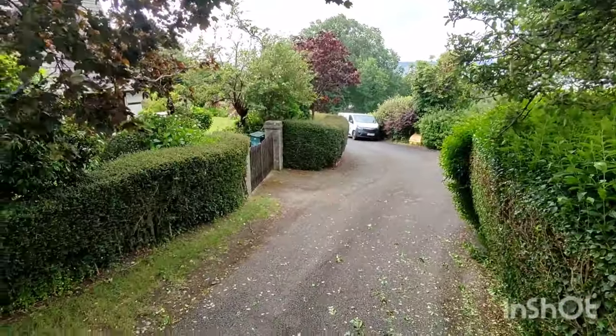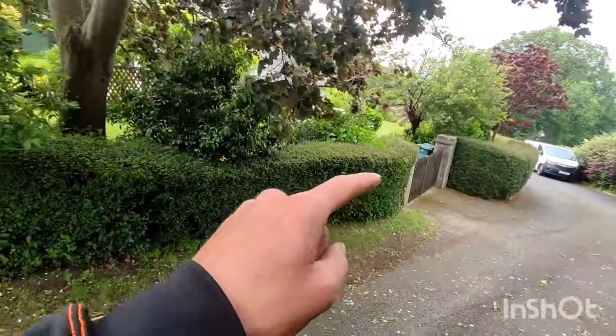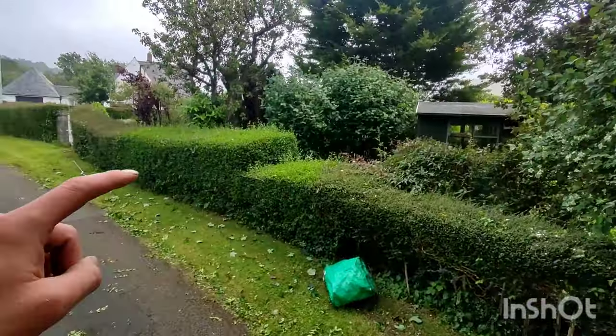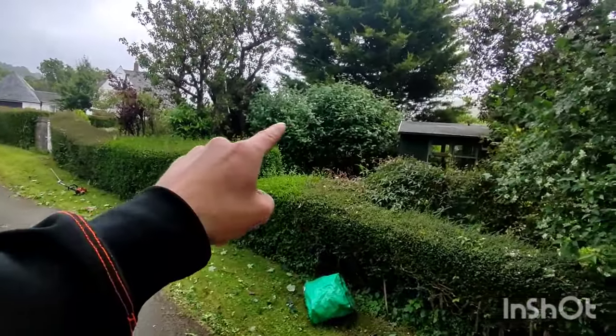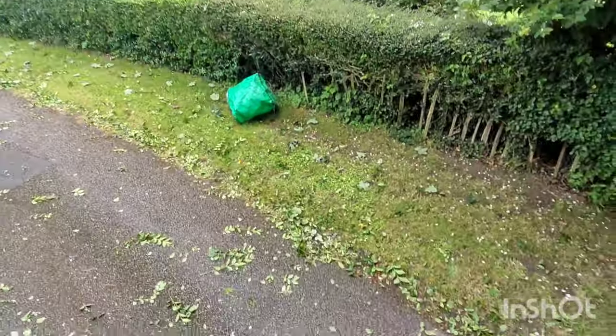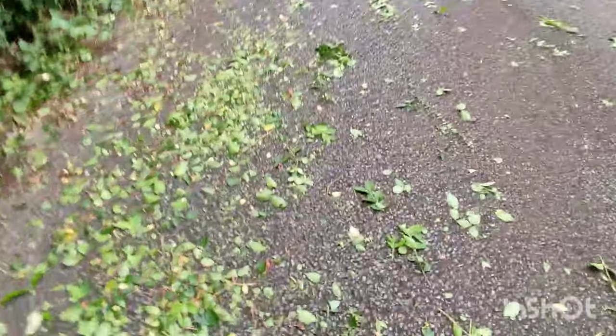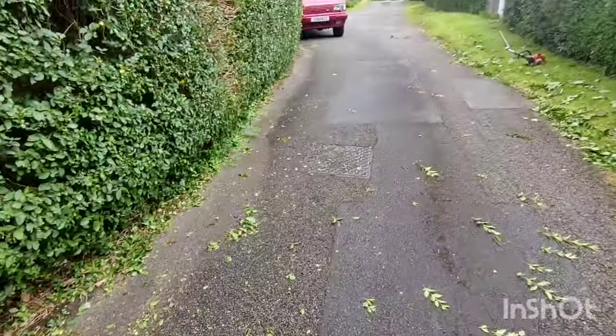And the lady next door here wants me to come back and just chop her hedge up there for her. All the way to the gate up there, and then take a little bit off this, I think, as well. So aye, getting the jobs in. I'm going to get a blower.